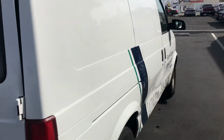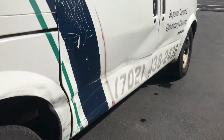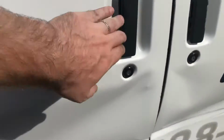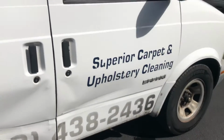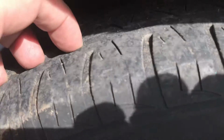And looking down the passenger side of the van, it's in pretty good shape as well. It does have a pretty decent size gouge on the bottom of the door there, bottom of both doors, which I believe causes this door not to open. But the passenger door does open from the inside, so you can access it through the driver door, and you can open it for the passenger, or you can go and open up the back as well. But looking at the tires here, it's okay.